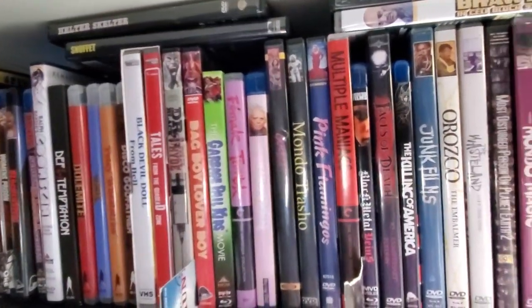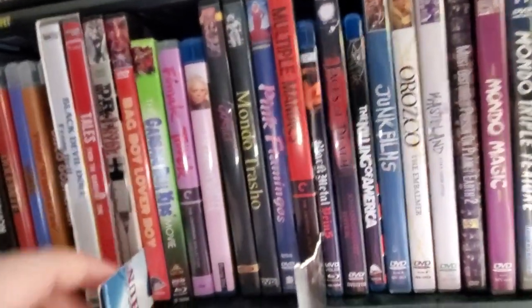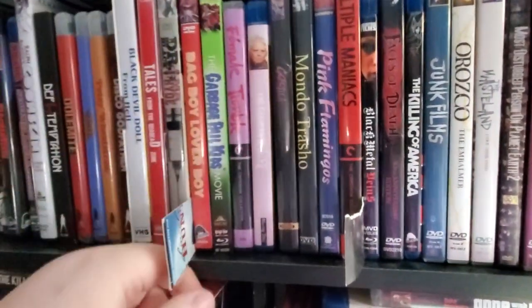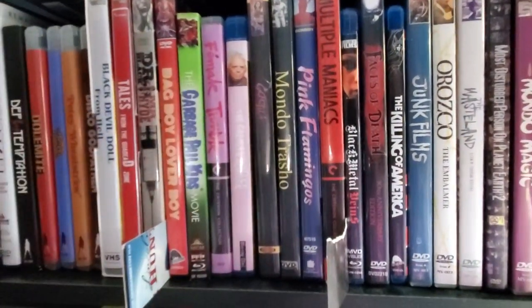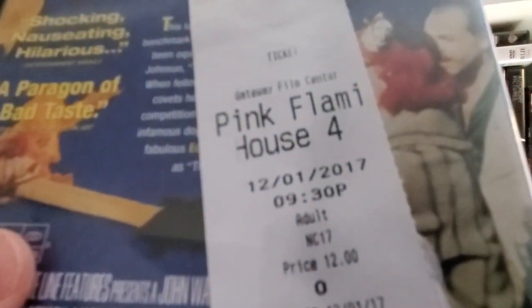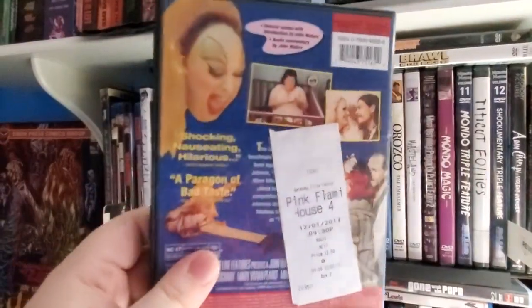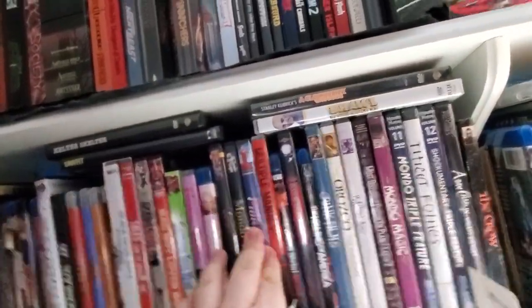Then we got some gross out horror kind of stuff. Garbage Pail Kids movie is in here because I think that just fits in. The Greasy Strangler, Female Trouble, Pink Flamingos. I actually saw Pink Flamingos on 35mm once. There's the ticket stub from the 1st of December 2017. I saw that on 35mm, and it was a hell of an experience, to say the least.